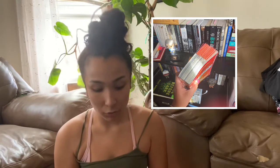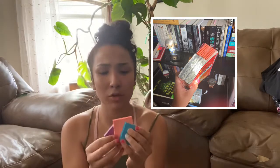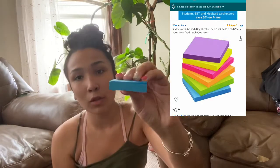If you don't know, sometimes I break my book into sections. I should have brought a book out that I broke into sections. I'm going to put a picture of what I mean right here of how I section my books. And for those, I use these type of post-it notes. I have other colors. I have a lot of these. I got these on Amazon. If I remember what item it was, I'll link it down. I love these because they come with a lot and they're very vibrant. And depending on the cover of the book that I'm going to be tabbing up, I use that color.